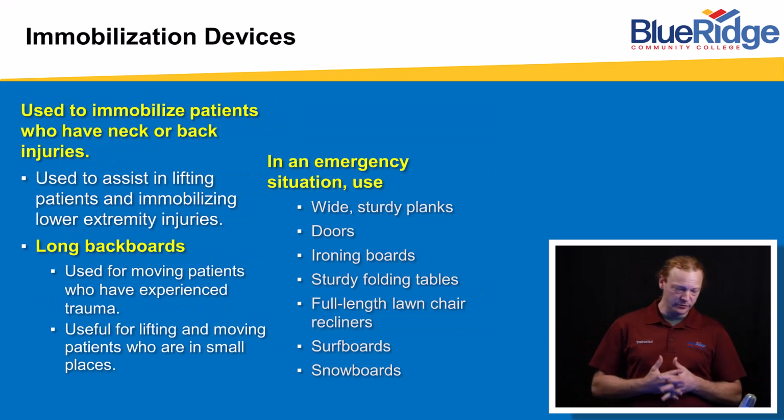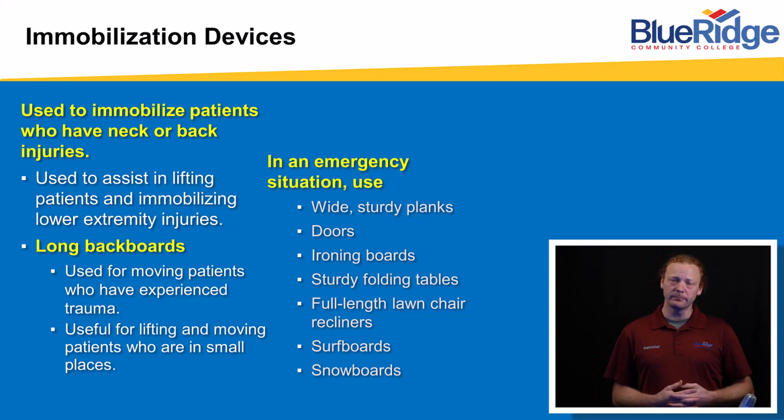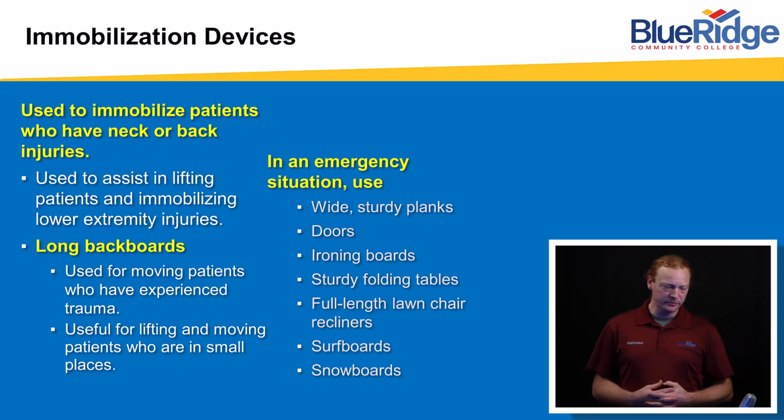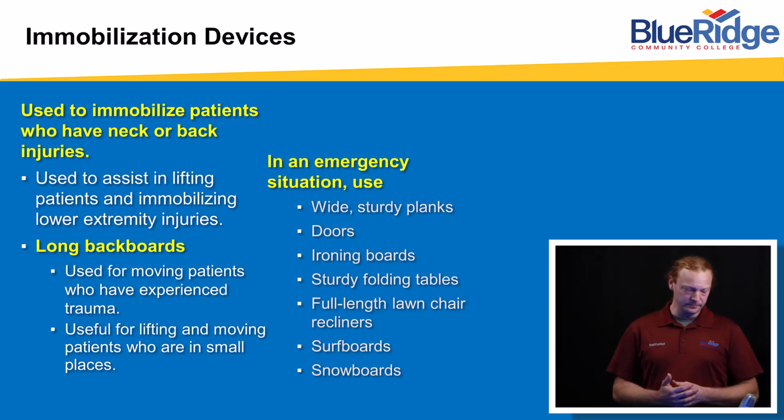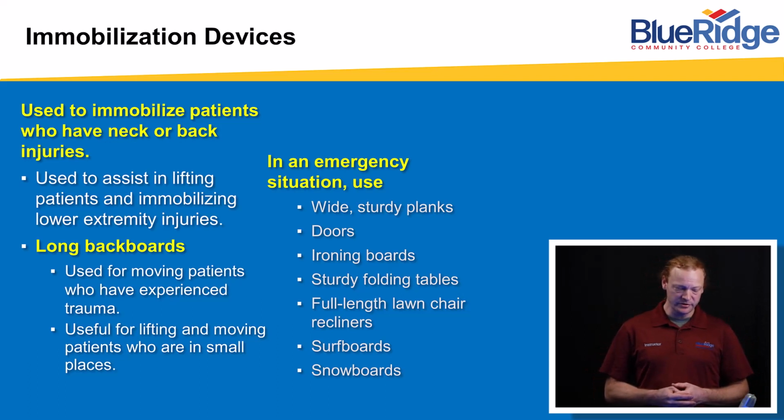Immobilization for patients who have neck and back injuries. Now we're moving towards a spinal movement restriction method as opposed to a full spinal immobilization. We still have to know how to use long spine boards and other immobilization devices. But these are used to assist in lifting patients and immobilizing lower extremities.